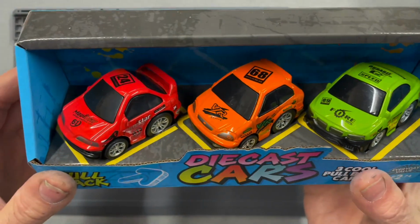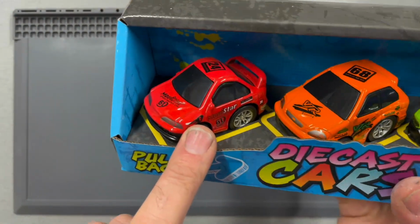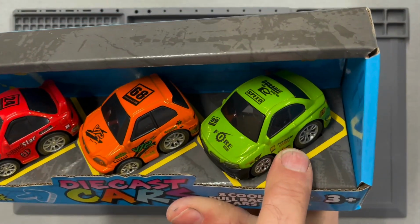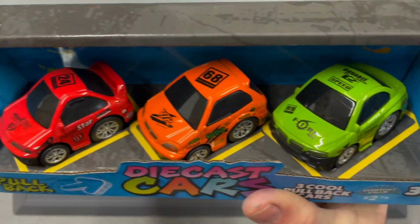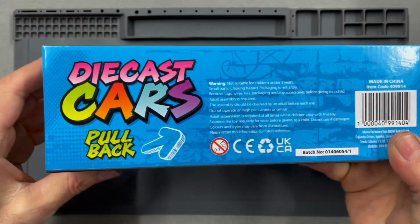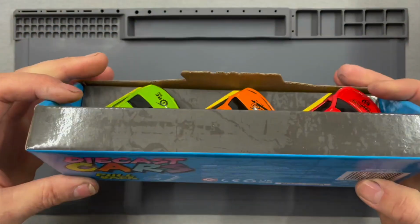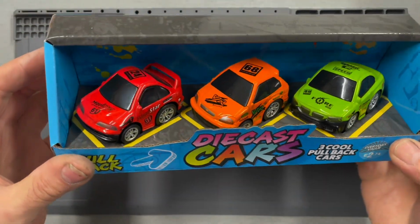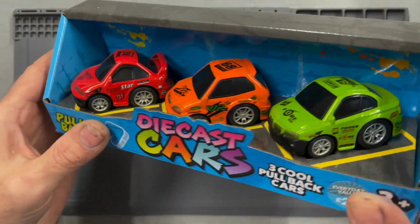They're really small die-cast. I believe this one is probably supposed to be a Honda. This one I think could be a Ford, and this one I believe is a BMW looking at the grille. But they're just so cool. I saw them once when I was in the shop, and I thought, they're nice. And then I went back again about a week or so later, and they were still there. And I thought, you know what, I'm going to grab them. I don't care. I'm just going to get them.